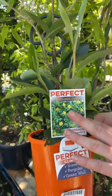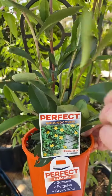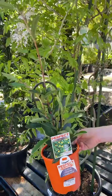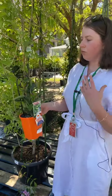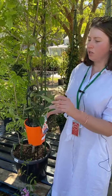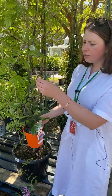So this has a lovely yellow flower and quite nice big leathery leaves, so great foliage. I have this in my front garden which gets quite a bit of shade during the day, so probably more than half a day, and it still flowers and it grows so well. So really great one if you don't have as much sun as you usually need for most flowering climbers.